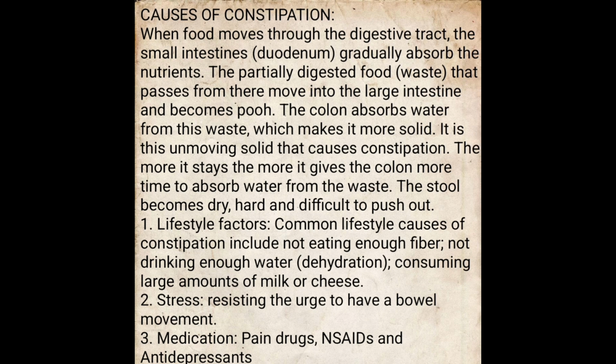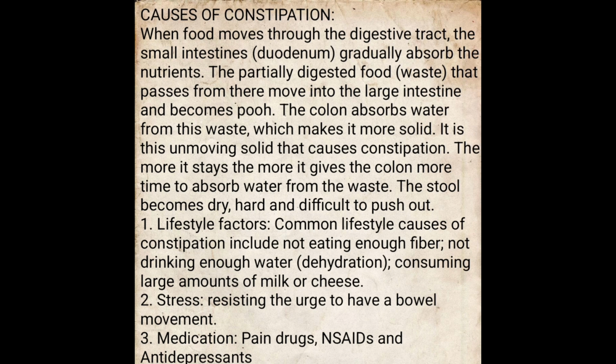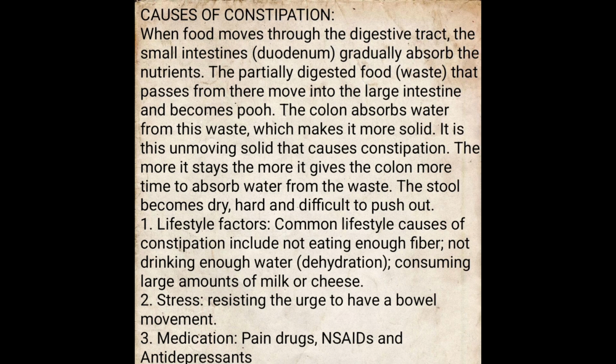When food moves through the digestive tract, the small intestine gradually absorbs the nutrients in their simplest form. The partially digested food, that is the remaining part, becomes waste that moves into the large intestine and becomes poo. And good enough, tiger nut fiber is insoluble, so it is just moving along with all the other waste, and it would not allow them to really form a very compact, solid waste.